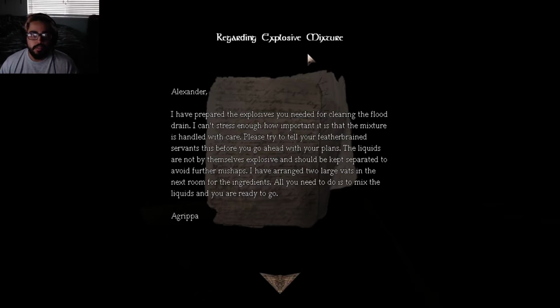Regarding explosive mixture. Yay! More explosive mixtures. I have prepared the explosives you need for clearing the flood drain. I can't stress enough how important it is that the mixture is handled with care. Please try to tell your feather brain servants this before you go ahead with your plans. The liquids are not by themselves explosive and should be kept separated to avoid further mishaps. I have arranged two large vats in the next room for the ingredients. All you need to do is to mix the liquids and you are ready to go.